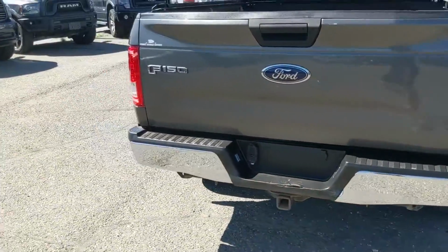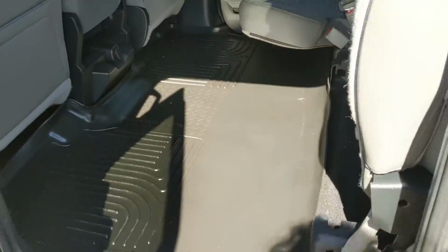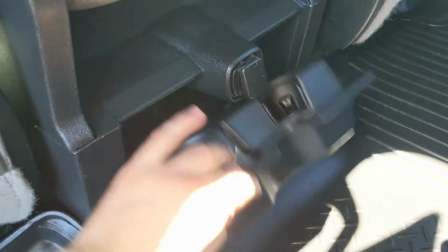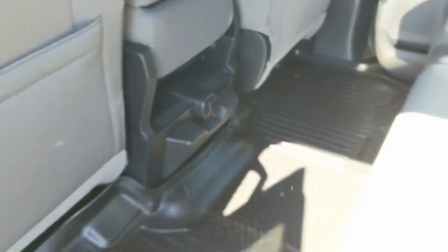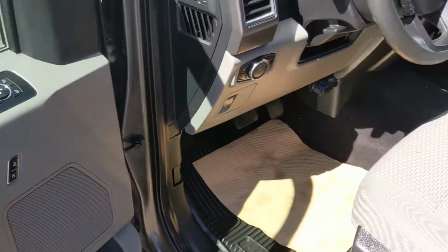But let's take a look inside. First, looking into the back seat, where you have seating for three comfortably. They can be lifted up and out of the way to accommodate any other cargo. And then in the middle you have two fold-out cup holders as well as a 12-volt power outlet. And looking into the front, you have power windows, power mirrors, and power locks.